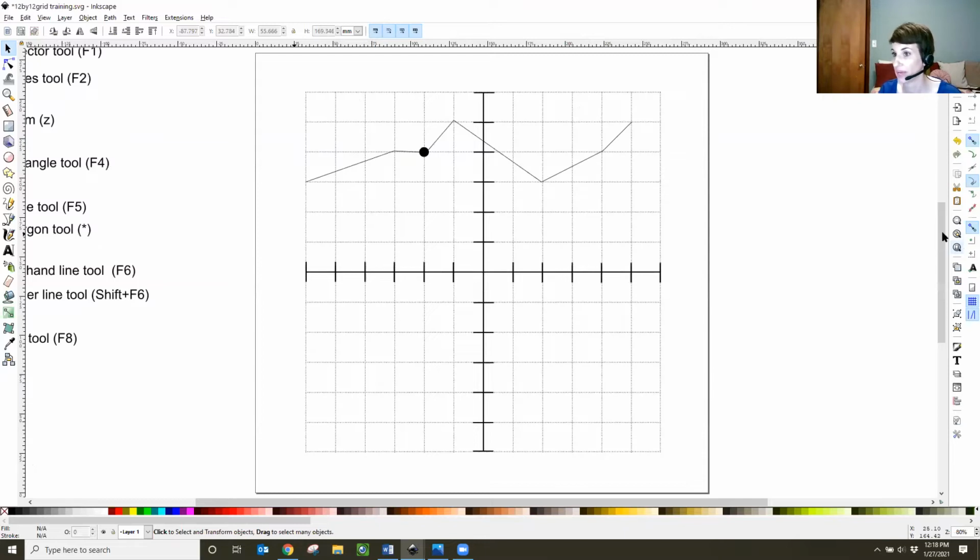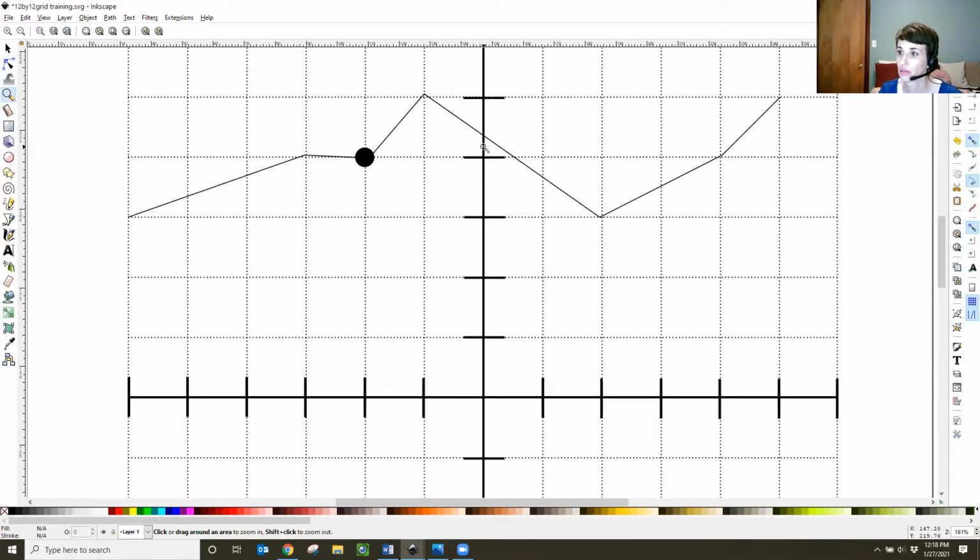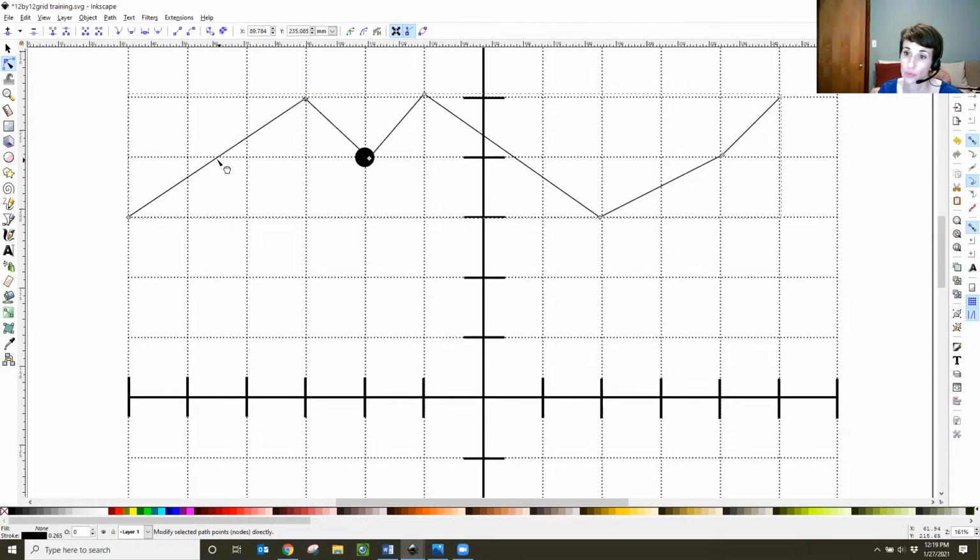So let's zoom back out, and I will zoom in closer for you. All right, so here's the line drawn on the graph. I can edit each line, each point. I can add a point.